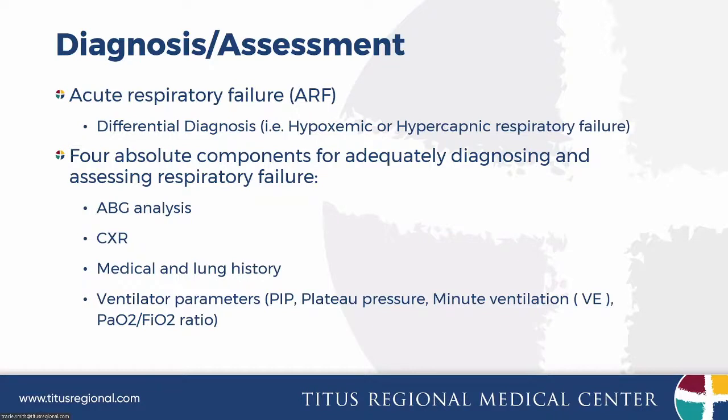Medical and lung history, of course, that's always important because maybe there's something in the history that will give you an insight into what is going wrong. Meaning the most likely scenario of someone with flash congestive heart failure is someone who has had a history of congestive heart failure. There might be someone who has a history of blebs and has had a previous pneumothorax. It might make you think that is likely in that scenario. Someone who has a hypercoagulable state, more likely to have a pulmonary embolism.